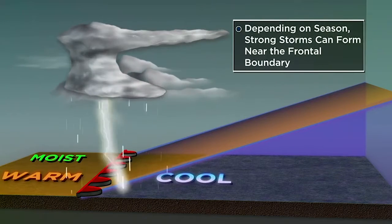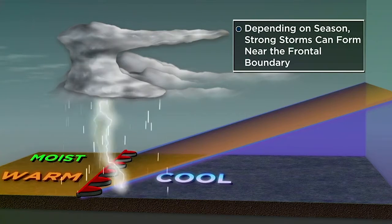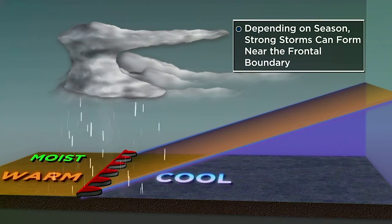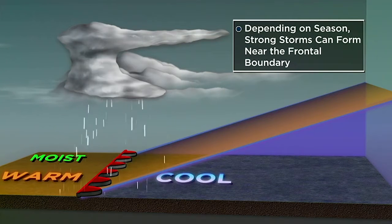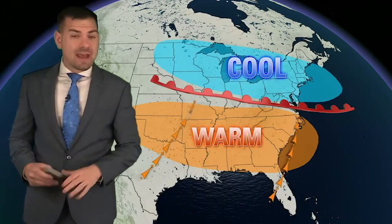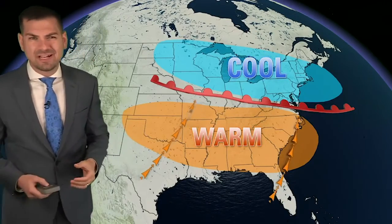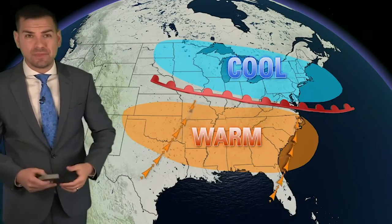In the spring and summer months, very strong thunderstorms can form along that front. These storms are capable of high winds and frequent lightning and even some tornadoes, so it's important to pay very close attention to them. Let's take a look at a real-life example of how it all works so you have a better understanding of what exactly you're looking for when you're watching your local TV weather report.